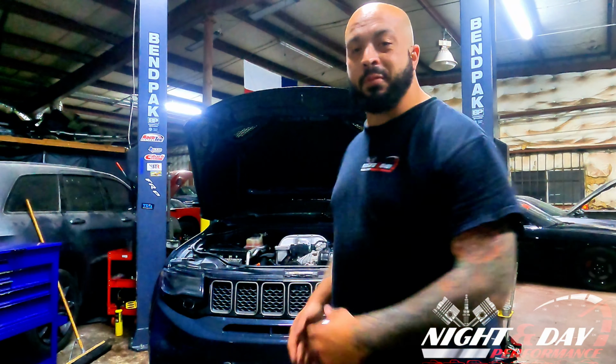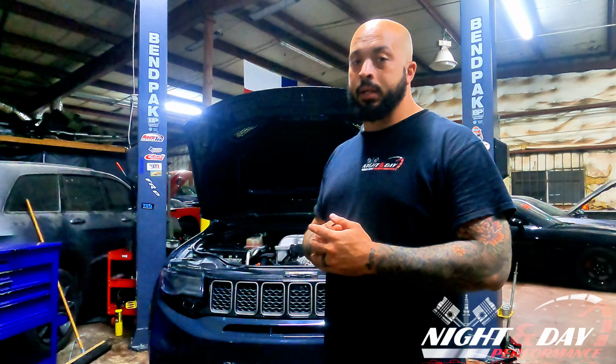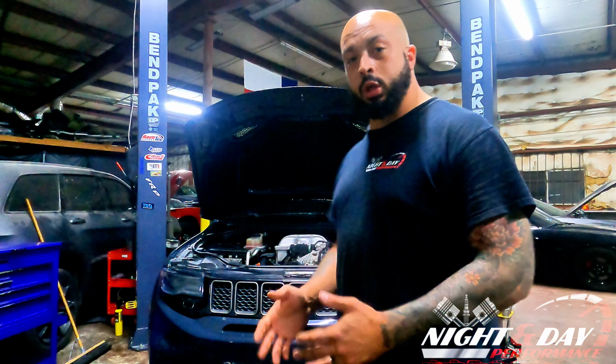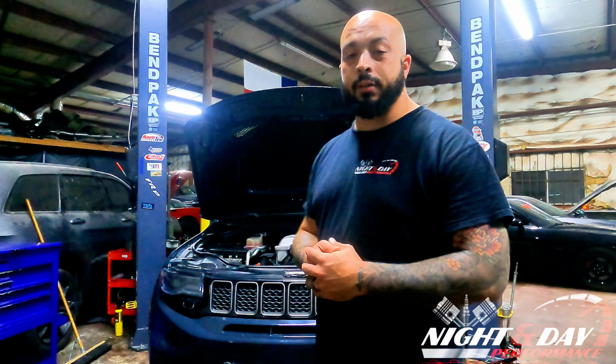This is Night and Day Performance, and we are here at night under the night skies because we have a special build. One of our customers called us and said, "Hey, look, man, I don't care what it takes, what we have to do. I need this truck ready for this coming weekend." He has a race coming up on Friday. None of the other shops in the area could fit him in. Don't worry, we can take care of you though.